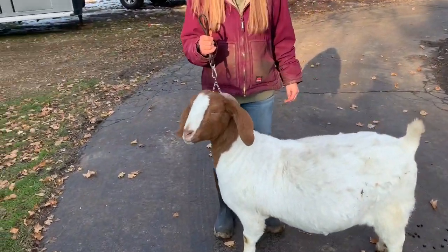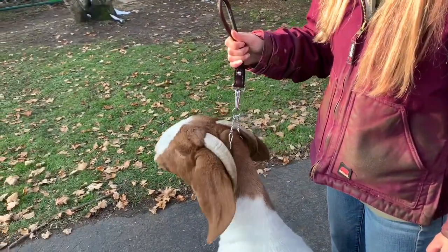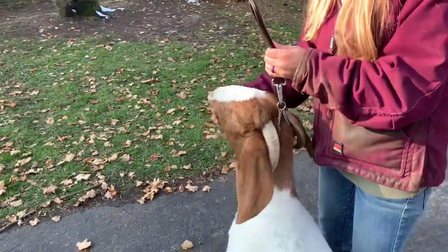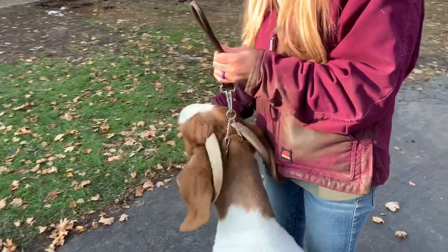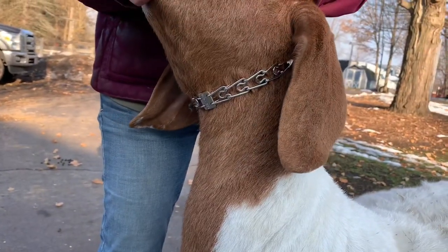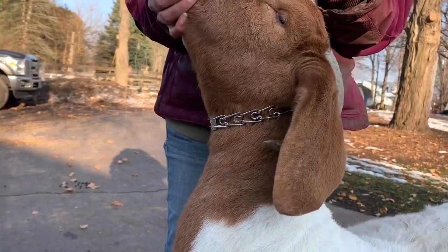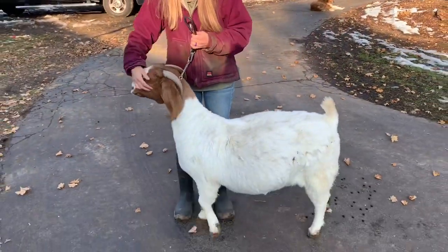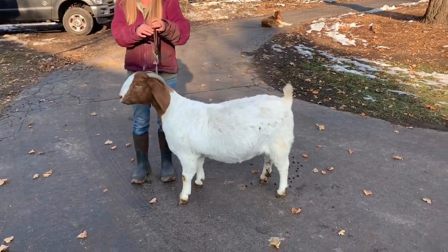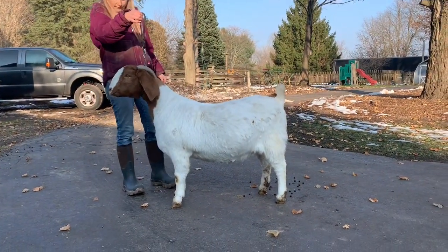So we have Miracle here with a pinch style show collar. If you can tell there, it holds up around her neck and pulls gentle pressure all the way around. If you look on the underside, it's not choking her. It's just putting a light pressure on her. She's pretty much, I'd say, 200 pounds or so. So on a boar goat this size, you really need something that you can actually control your animal with.